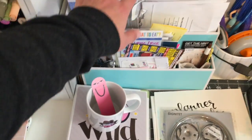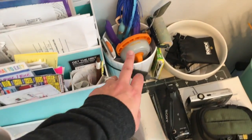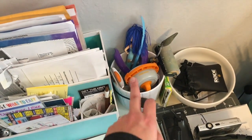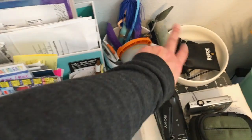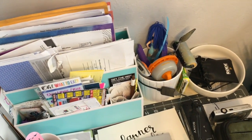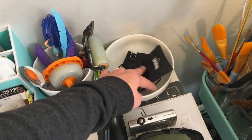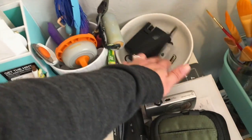Then this is a file thing that has a bunch of things I need to go through. Here has my big punches, my cutter, my, I just brain farted on what that thing is, but it's a brayer. It's a brayer. And in here has some random technology stuff like memory cards.